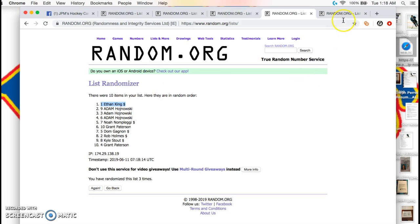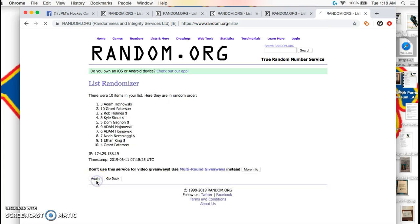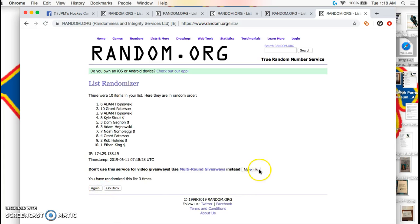There you go. And for all the non-numbered inserts, good luck. 1, 2, and 3. Adam, that's yours.